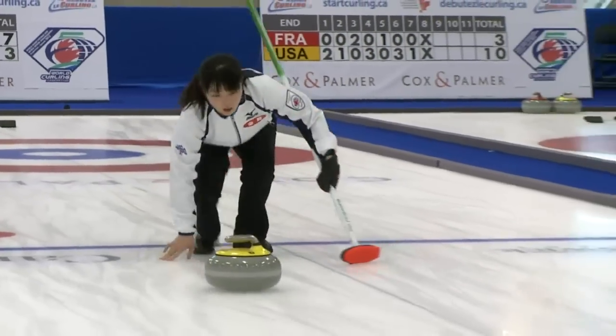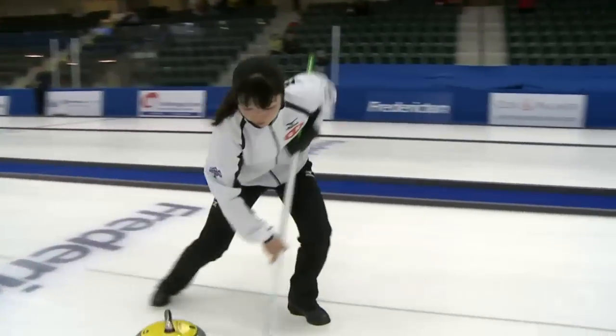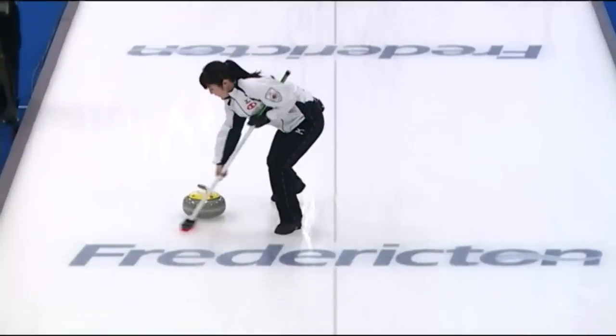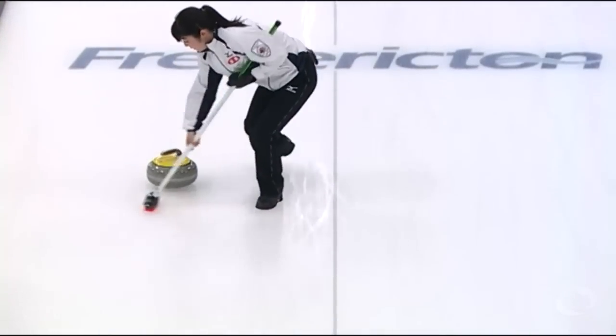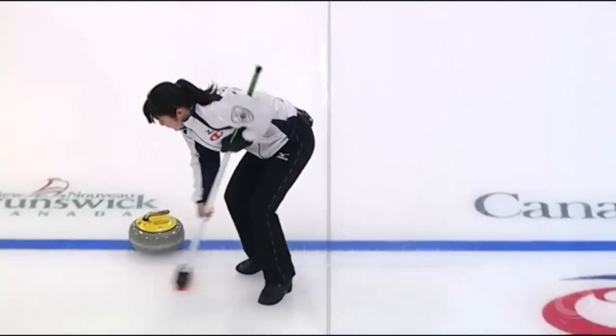Yes, yes, yes. Just want to be careful that they're not just giving an easy double or triple to New Zealand. Japan has 2 shots to play after this one.